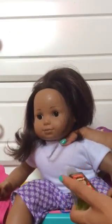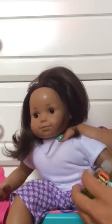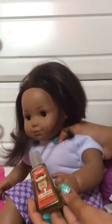So yeah. And then this one, I kind of had to get. I didn't really have a choice because it has a cute little hedgehog on it. I'm not sure if you guys can see that. It has a hedgehog on it.